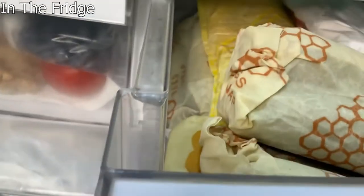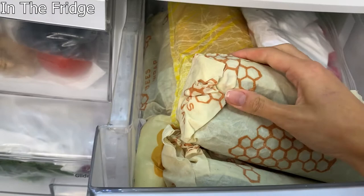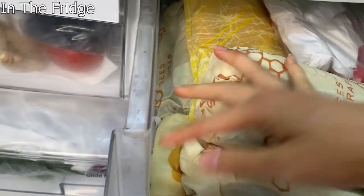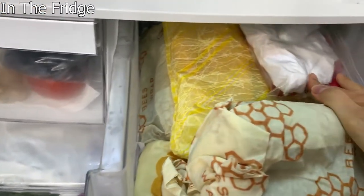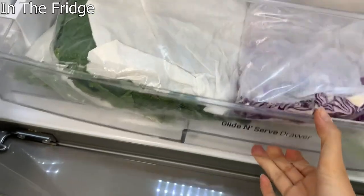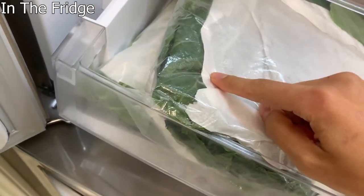And here are the veggies. I love this bee wrap. It keeps everything very fresh for days. So I have cucumbers, zucchinis, I have some habanero peppers, I have carrots over there, I have radishes here. And as you guys can see here, for some veggies and even for the greens, which I can keep fresh for longer, I have some collard greens here for my vegan burgers.